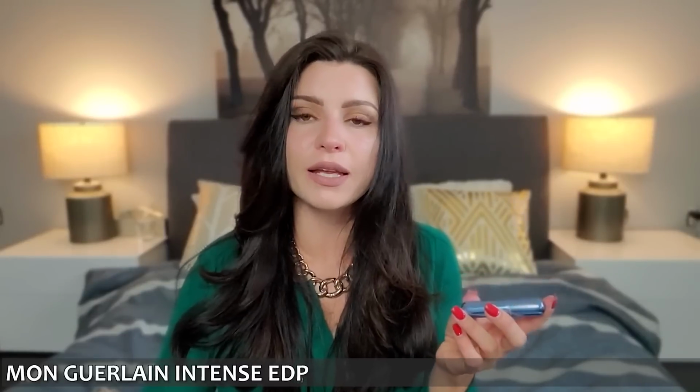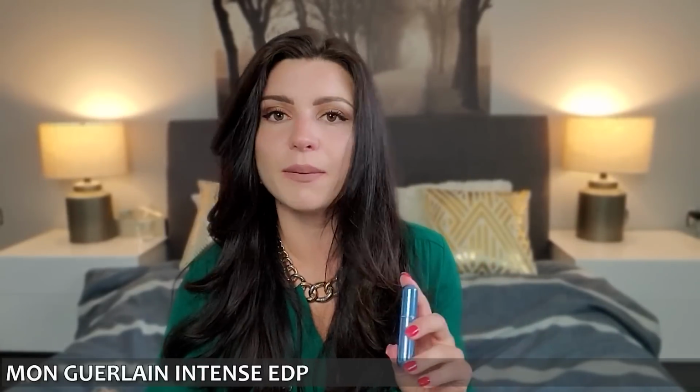But for people that don't have a problem with patchouli, I am not the biggest fan of patchouli. Still a great fragrance. Still follows the original Mon Guerlain pillar. You have to choose what seems more appealing to you.